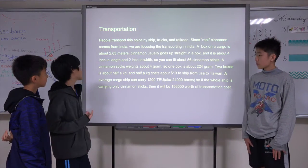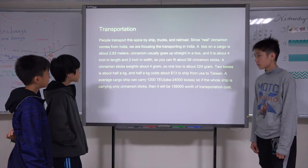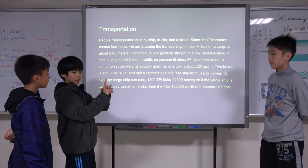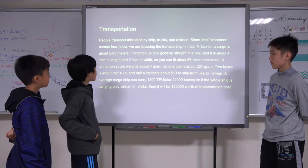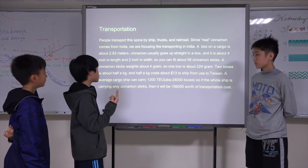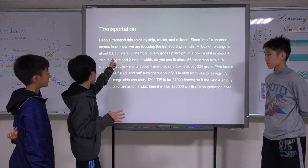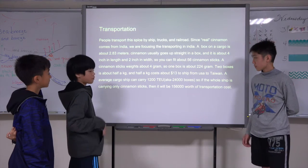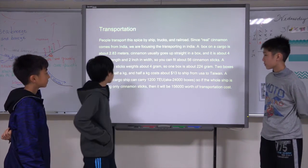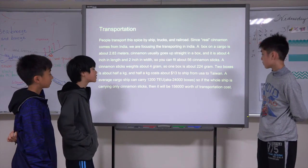A box in India is about 2.83 meters in diameter. And cinnamon usually goes up straight in a box, like this, up straight. So if a cinnamon stick is about 4 inches in length and 2 inches in width, you can fit about 56 cinnamon sticks in a box that is that big. And cinnamon weighs about 4 grams each. So one box is about 224 grams. 2 boxes is about half a kg, and half a kg costs $13 to ship from USA to Taiwan.